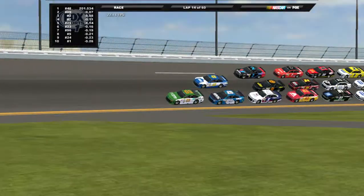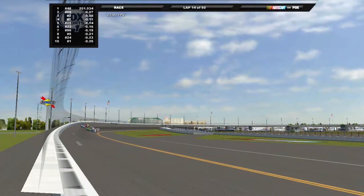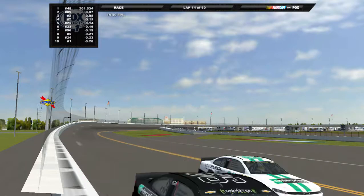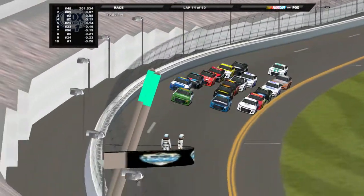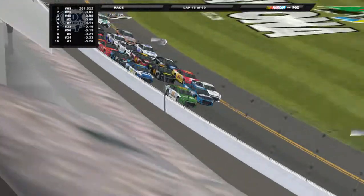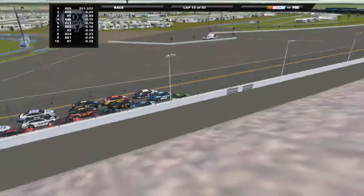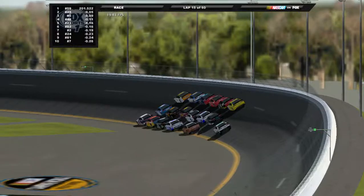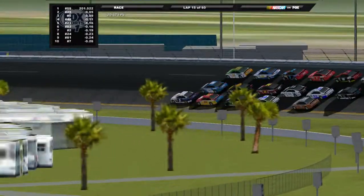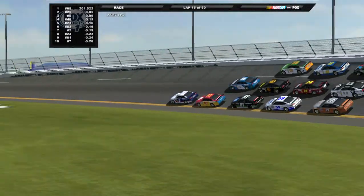Not very long. Yoshiari to the point, and he has Casey Kane, Jimmy Johnson's teammate, and a very, very decently painted car by me. If you need a paint scheme, DM me. Anyways, now they're going 3 wide again, this time with Casey Kane and William Byron alongside Yoshiari. And William Byron, of course, the inside is too OP here at Daytona. They will go back to the point.